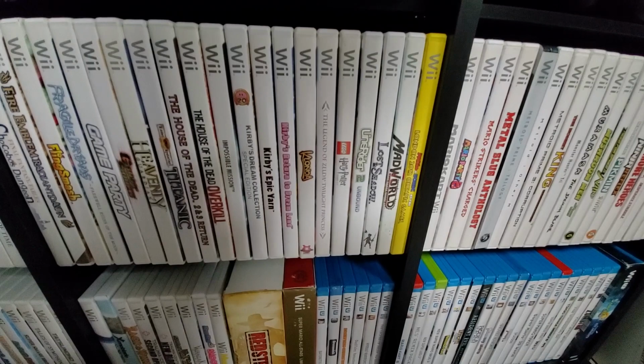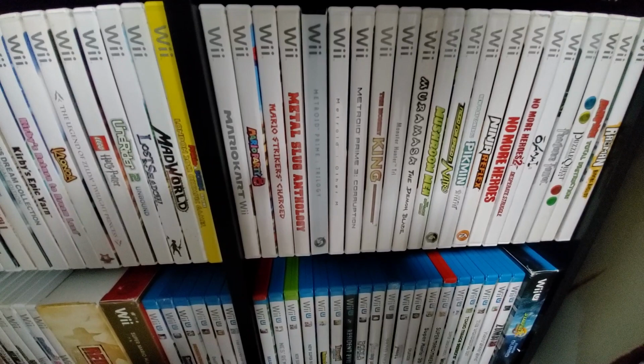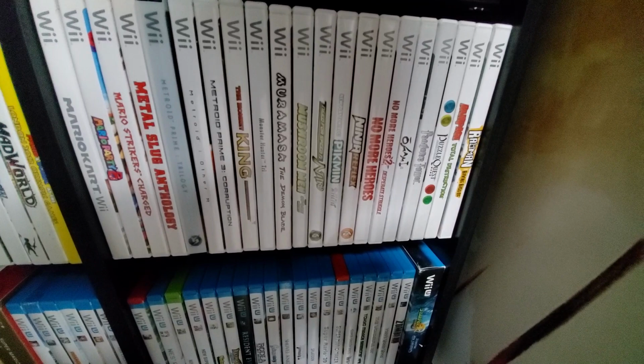The Metal Slug Anthology, again, which I had the Neo Geo version, Limited Run Games PS4 Neo Geo ripoff version. Metroid Prime. I've yet to play those. Muramasa. That's another good one here. This is done by the same people that did Odin Sphere and Princess Crown. Very cool. And the No More Heroes games, Okami, Pandora's Tower.